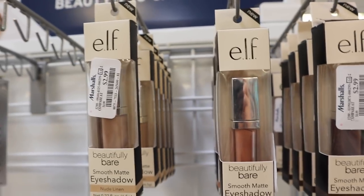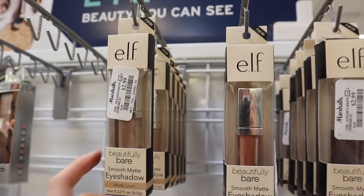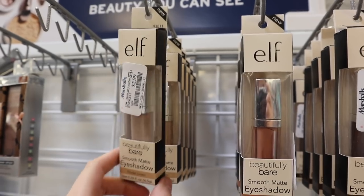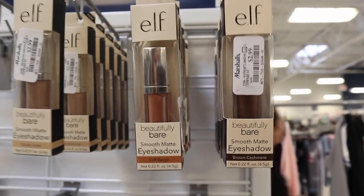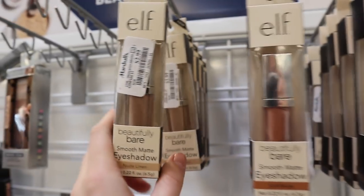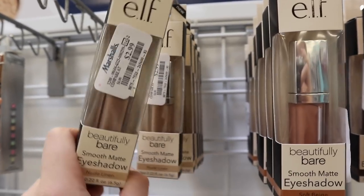Are these liquid shadows by e.l.f.? Beautifully bare, smooth matte eyeshadow. This one's in nude linen, that one's in soft beige, and then there is brown cashmere, $2.99.